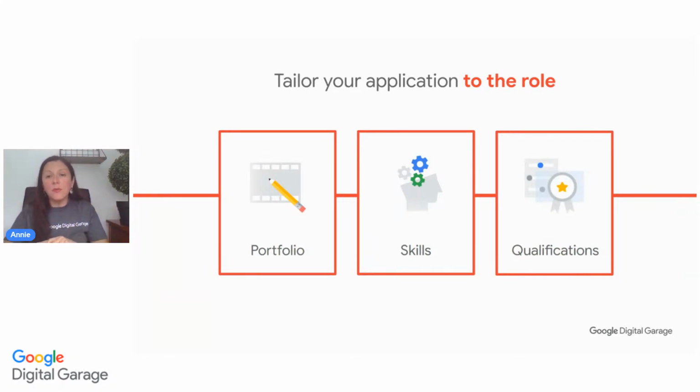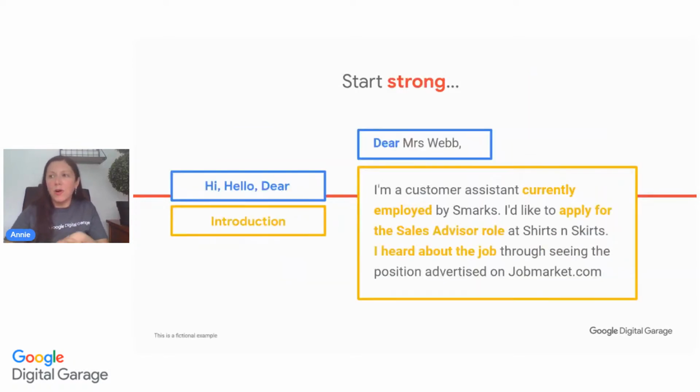Showcase your skills. What kind of things have you done that are relevant again to the role? We've talked about these earlier today, but you can talk about soft skills, hard skills, and digital skills. And qualifications, again, make sure that they are tailored to the role.